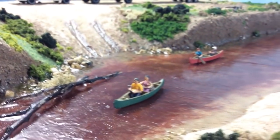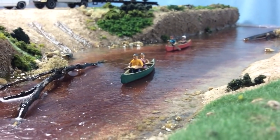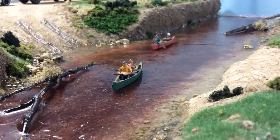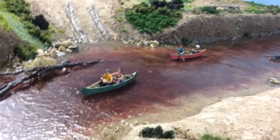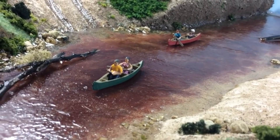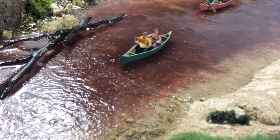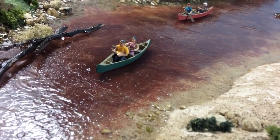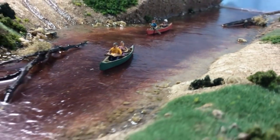So anyways, I guess if I were to grade this, if I were to score this river on a scale of 1 to 100, I'd probably give it a solid 70, maybe a 75. I feel like it's pretty good. I didn't use any pigment, because it's not that deep, I don't think I really needed to. Also because of the Mod Podge, because when you put the Mod Podge on top for the ripples, the Mod Podge is not nearly as clear as the resin, so it gives it a much more murky look. But yeah, I'm really happy with it.